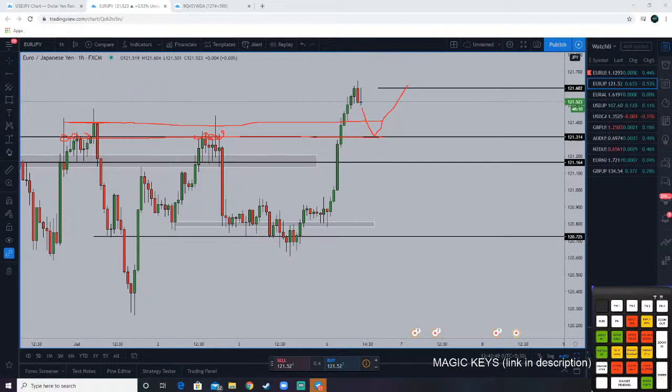The retest can be in different ways. It doesn't matter what candle it is, the opposite or not. So let's wait. Do you use average true range?